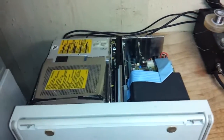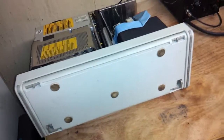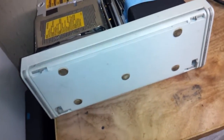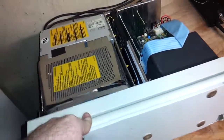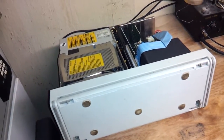Here is the computer, now that I got it in some light. I have been looking for one of these for about 12 years because this computer was the very first computer I ever owned. Actually, this computer was the computer that got me into computing. Back in '96, I was in 5th grade.